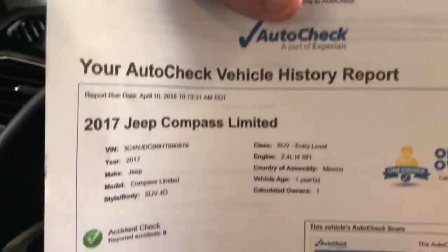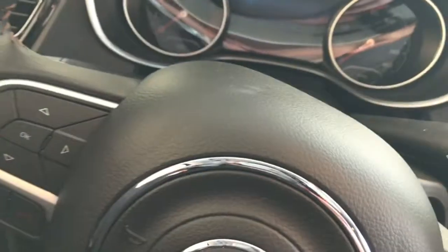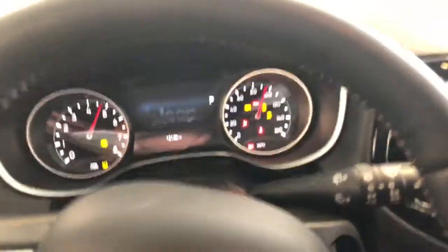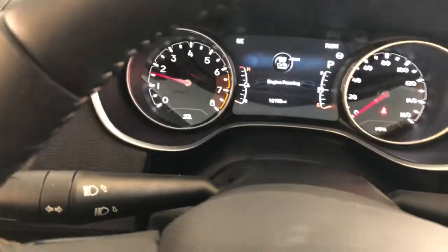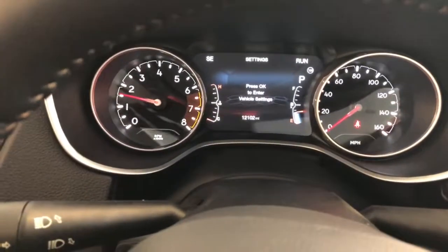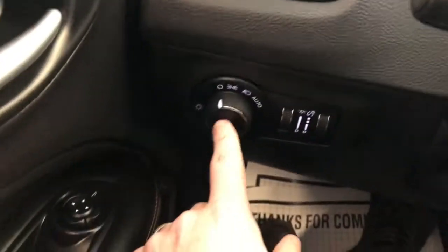Also, another thing, not only do we have the mechanical report in the glove box, we also keep a vehicle history report on the dash. You can see one owner, no accidents, nice and clean. You can find that theme throughout on all our vehicles we have listed here on the lot. Now, I said it had 13,000 miles. It just has over 12,102 miles. And let's go ahead and check out some of the controls.